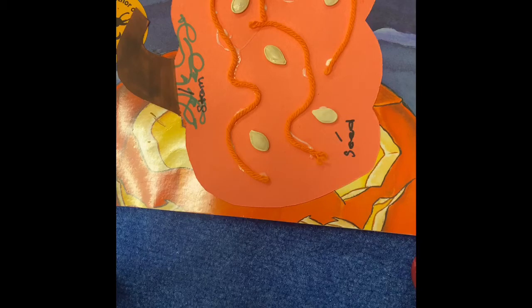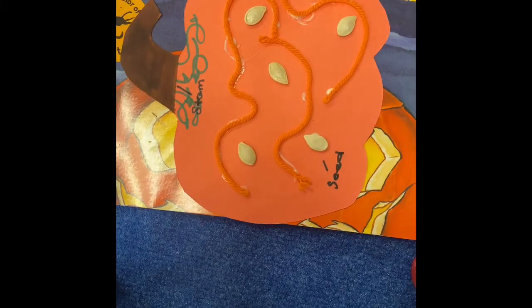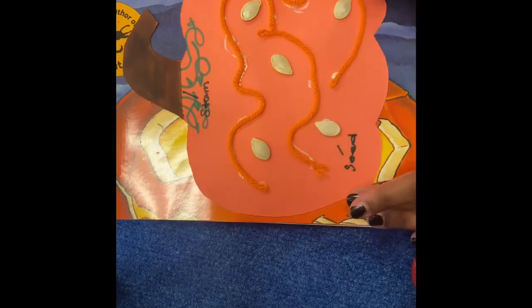And the next thing I'm gonna label is guts. Do you guys know which one is the guts? Yeah, our yellow string. Do you guys remember what guts means? Guts are the inside of a living object.